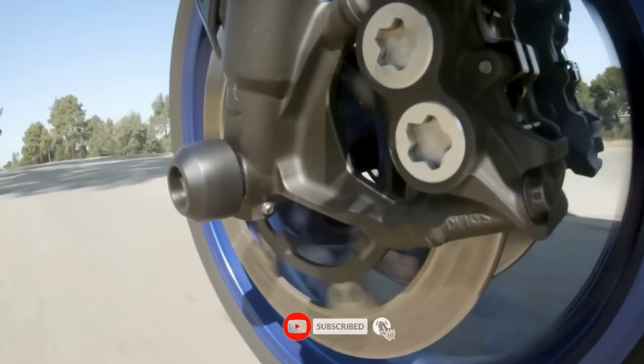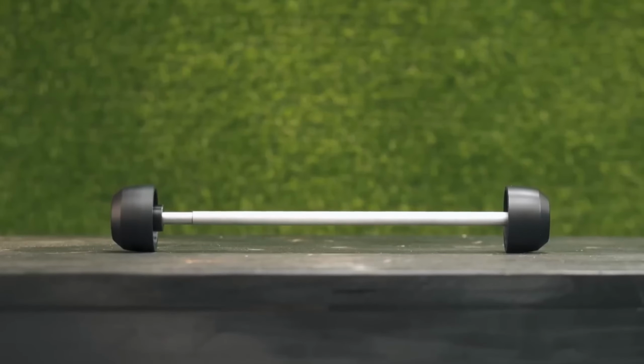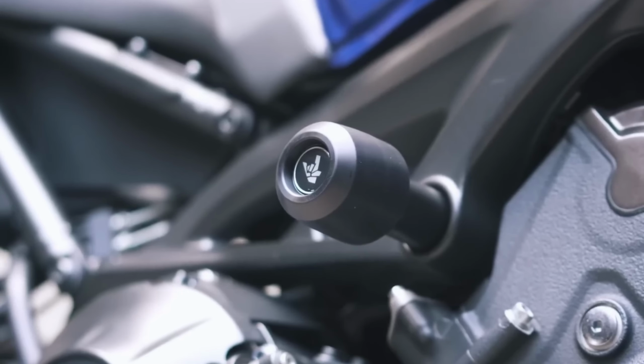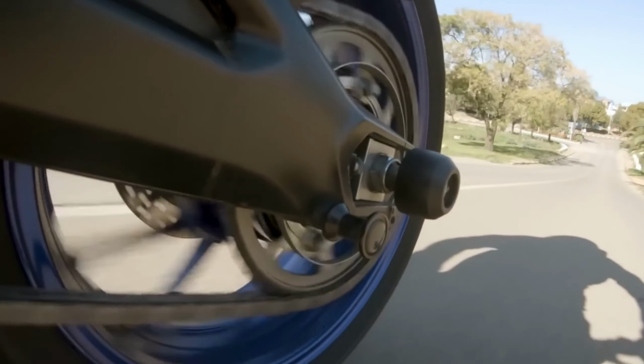Bonus: having sliders already installed means if you ever need to load your bike on a trailer or get pulled out of a ditch, you've got a built-in tie-down point that won't bend or snap like stock hardware. They don't cost much, they don't weigh anything, and they solve 3 problems in one go.